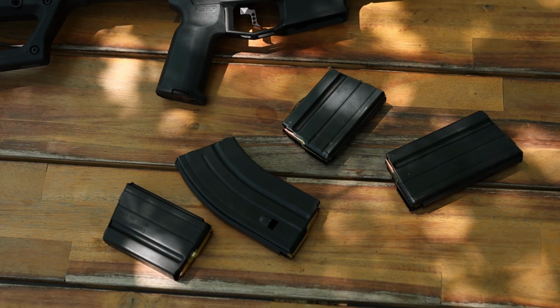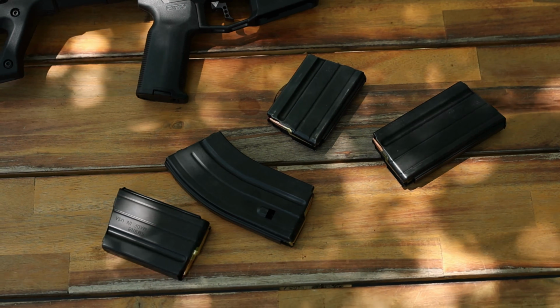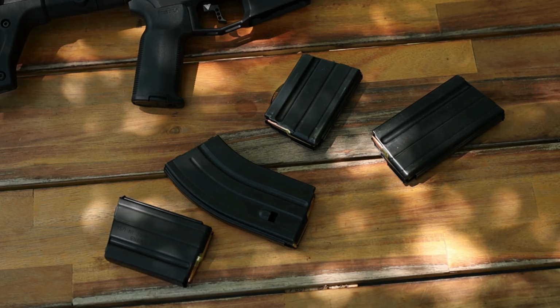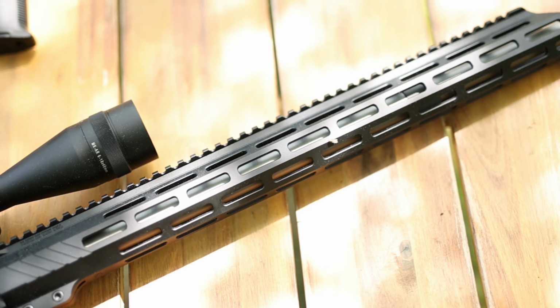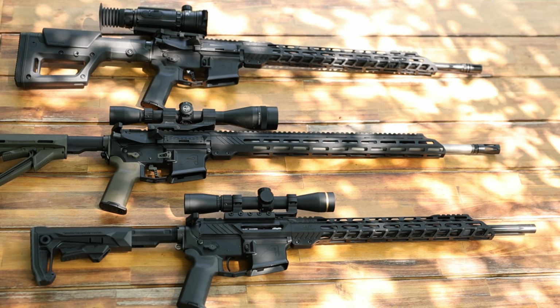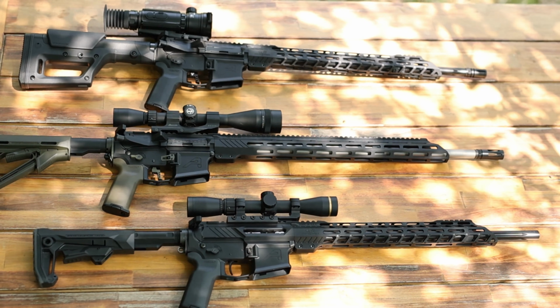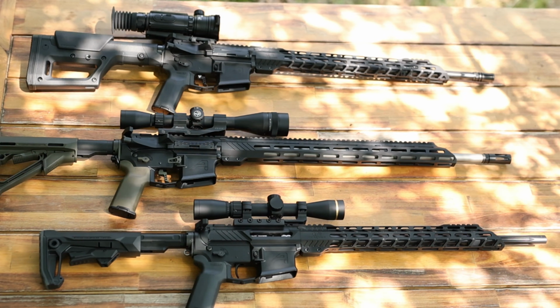Magazines for the Grendel and ARCs in an AR platform give you capacities of 5, 10, 15, and 20 rounds or more. Handguards with Picatinny rails and M-LOK systems make it very easy for mounting anything from lights, lasers, arc rails, bipods, or quick detach sling mounts. They come in a variety of styles and lengths, and the options here are darn near endless.